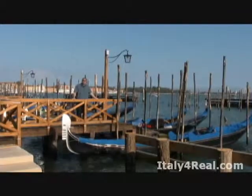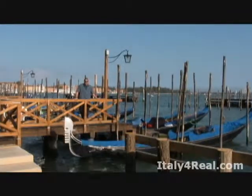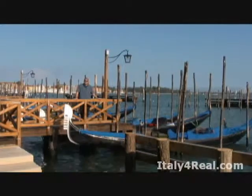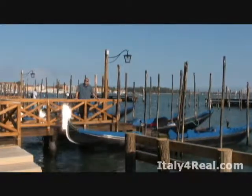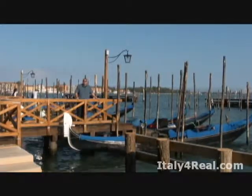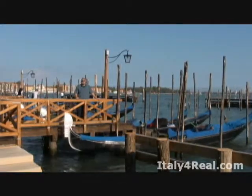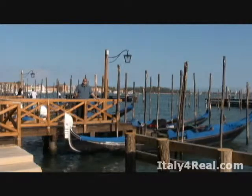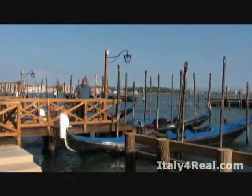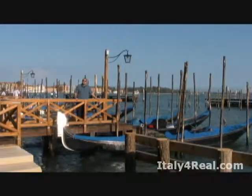So here's the story on a gondola ride in Venice. These famous boats are around the city, all over, every nook and cranny. And if you just walk up to a gondolier, you have to negotiate not only the price, but the amount of time of the ride. So here's my suggestion. Book your gondola trip before you arrive in Venice. So when you do get here, it's a done deal at a fixed price, and you can simply enjoy your experience.